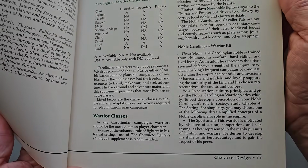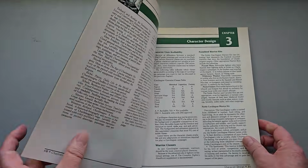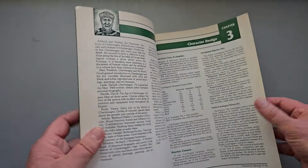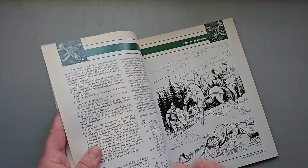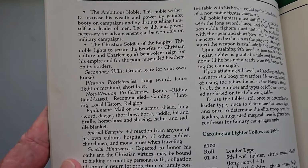But then it's going to create a new kit, the noble Carolingian warrior, which is kind of their equivalent of a paladin in a way, without having the magical abilities. But it's going to tell you that you can play that as a sportsman or as an ambitious noble or a Christian soldier of the empire.